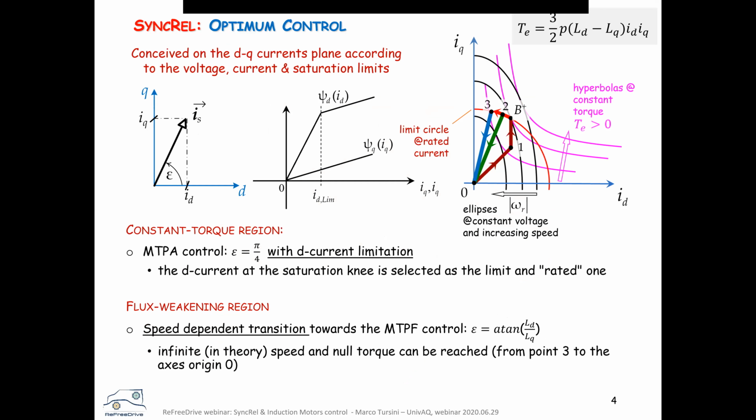Control optimization is designed considering two basic trajectories in the DQ currents plane: the maximum torque per ampere and the maximum torque per flux, which is equivalent to maximum torque per speed, really. In the constant torque region, that means below the base speed of the motor, the MTPA is assumed, which is independent of the motor speed. Above the base speed, the control region is restricted by the voltage supply limit. Speed-dependent transition towards the MTPF curve is a practical choice for optimizing. Of course, actual machine saturation and current limits must be accounted for in control design.